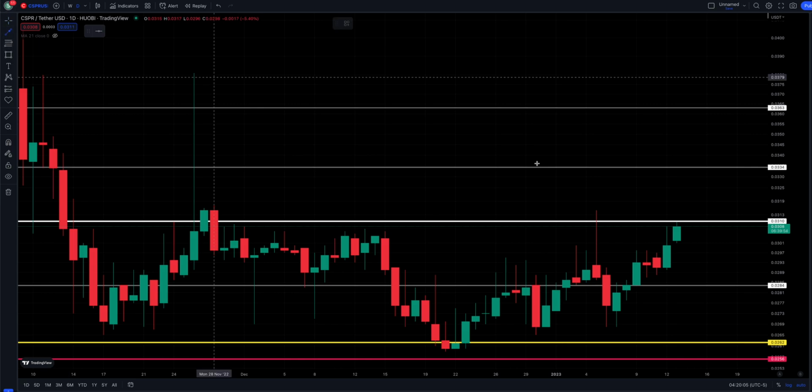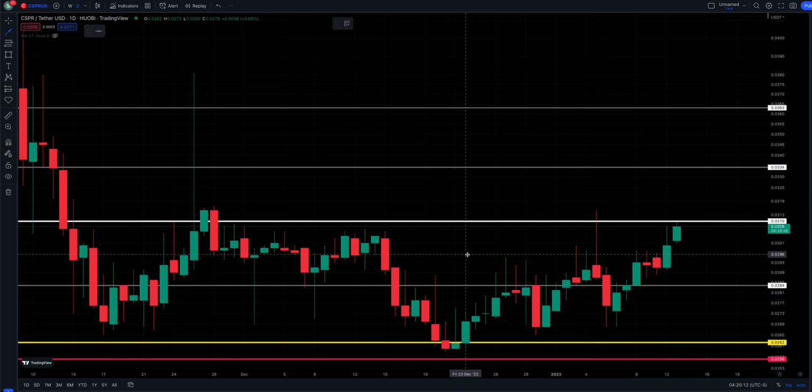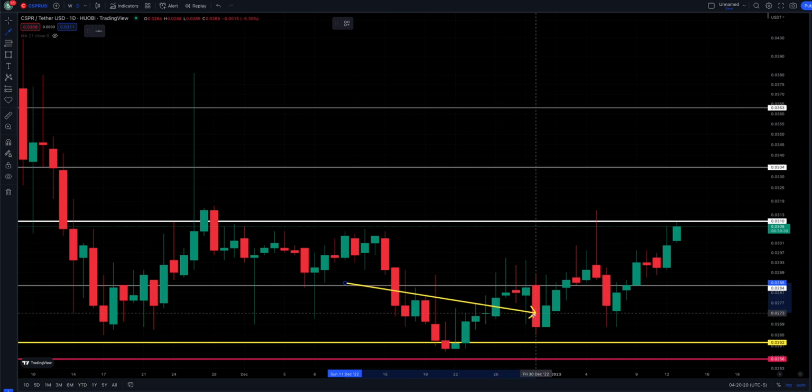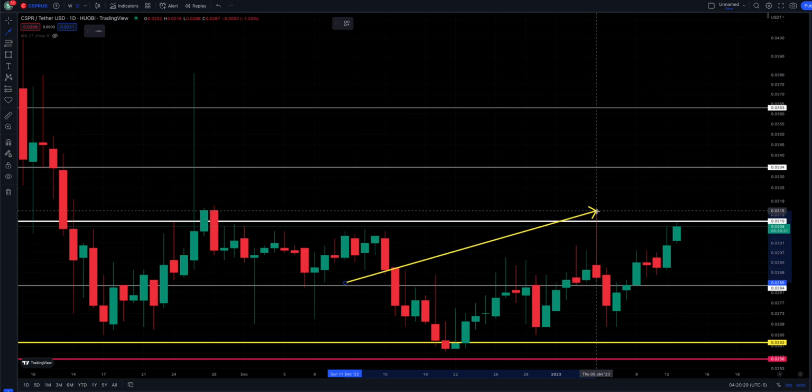So we have right here the 5th of January. What took place on the 5th of January? Well, we came down to the lower end of the range on the 21st of December, found support, and continued in the other direction, moving all the way back up to the top end of the range on the 5th of January. We traded above our 310. We hit a high of 315.